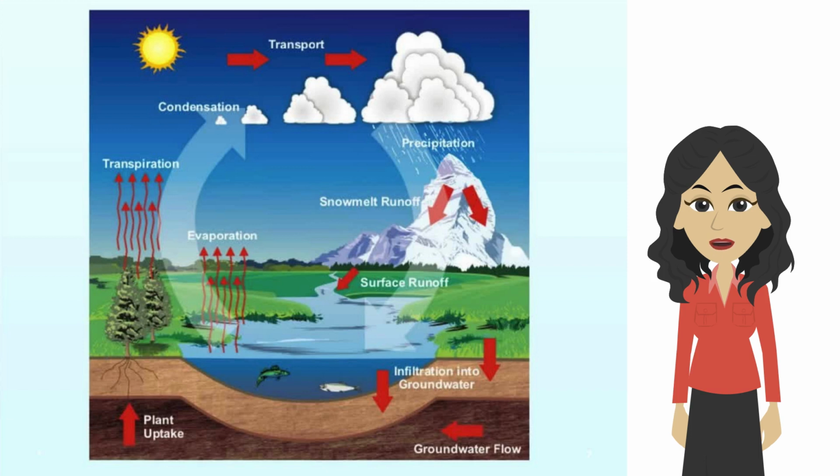Evaporation is the second step. Evaporation happens when the sun heats water on the ground and causes it to change from its liquid form into a vapor, which rises into the sky and forms clouds. Think about a wet sponge or cloth. If you leave it on the counter, eventually it will dry out. This is caused by evaporation.